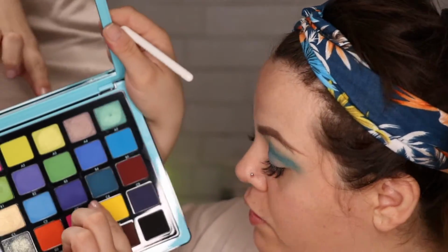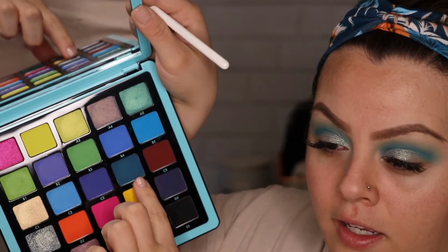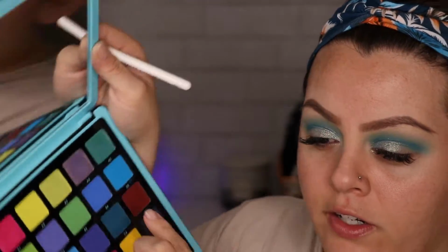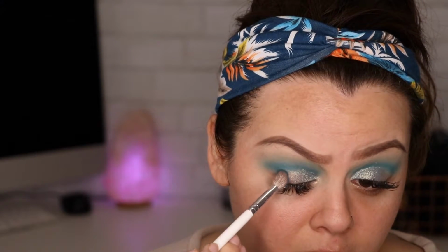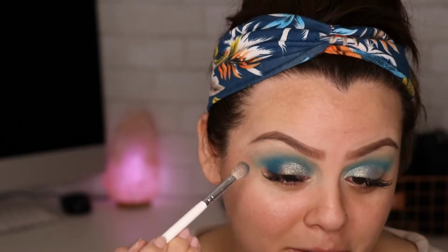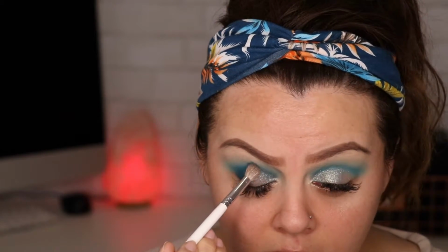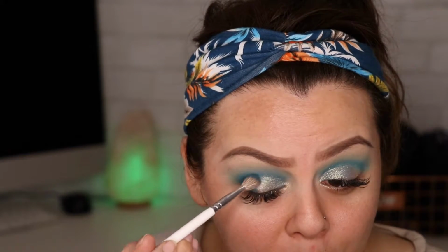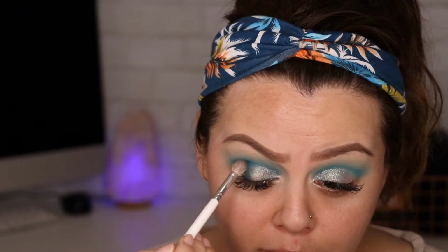Now with the JH35 brush, I'm gonna grab this color right here, which is the C4 color, and it's a bluish greenish kind of color. Now with this color, I'm gonna use it on the outer part of the eye to deepen the look. Girl, I'm feeling like a mermaid. Yo, this is so freaking pigmented. Yes, honey, come freaking through.